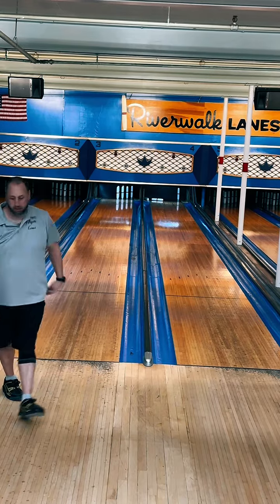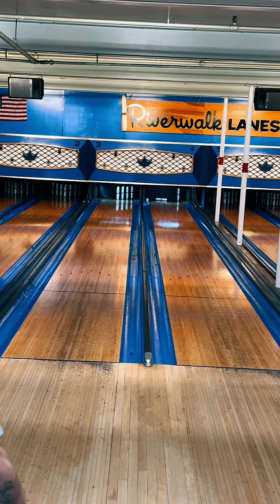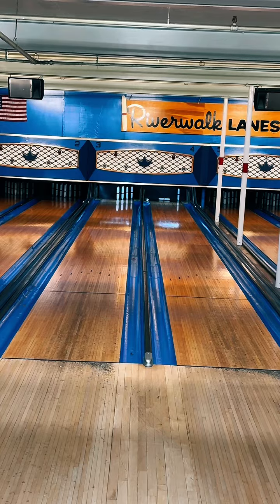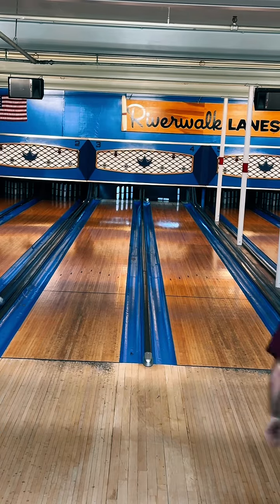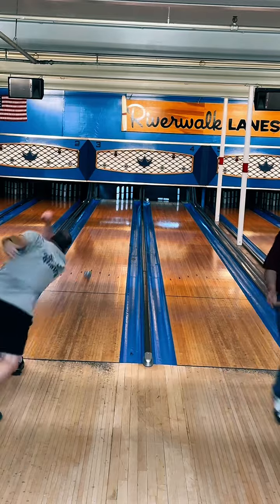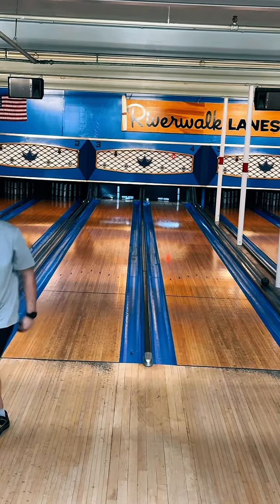We get the most amount of viewers right as we're about to end the night. We still have 2 more frames to go, but yeah, this is Riverwalk Lanes in Amesbury, Massachusetts. We have 2 frames to go still, so a little while to go. Probably about another 10 to 15 minutes.